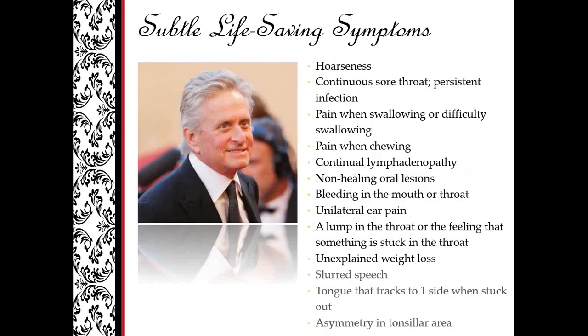Unexplained weight loss. If your patient has not entered into a new dietary regime, or they haven't been really ill with another type of illness and they've lost more than 10 pounds, that is something that warrants further investigation.